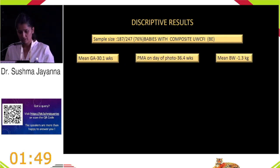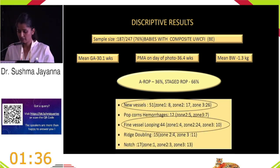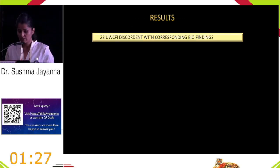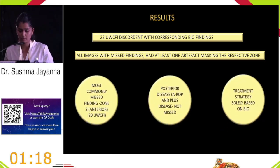Coming to the descriptive studies, our sample size included 187 successful images out of 247 images which were attempted. These were the descriptive mean ages, and among the finer vascular details analyzed, the fine new vessels and the fine vessel looping were seen most commonly. And 22 images were discordant with the findings of binocular examination. All the images which had missed findings were because of artifacts which were blocking the corresponding details. Most commonly missed findings were in zone 2 anterior, but the posterior disc obviously was not missed, and the treatment strategy was always and only based on the BIO findings.